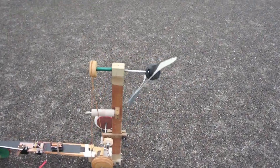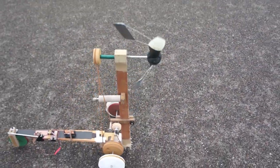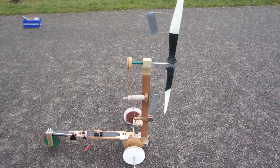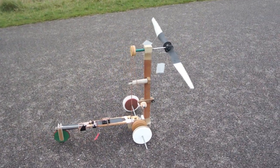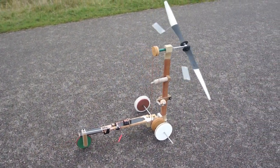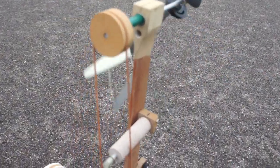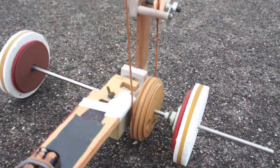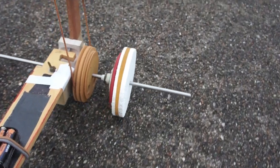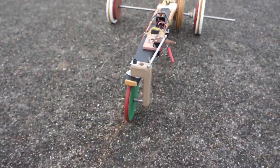So here we now put the turbine on the car. It should be able to start by itself if a little bit of wind is coming. And this is like the boat in the other video that has a direct transmission down to the wheel axle. And then we have a remote control on the rear wheel.